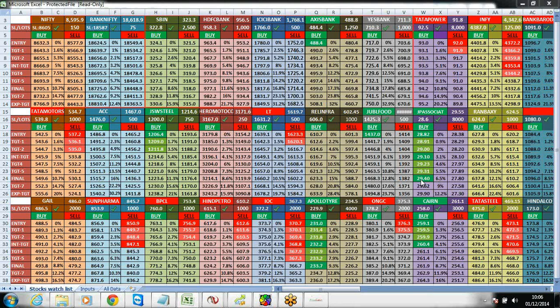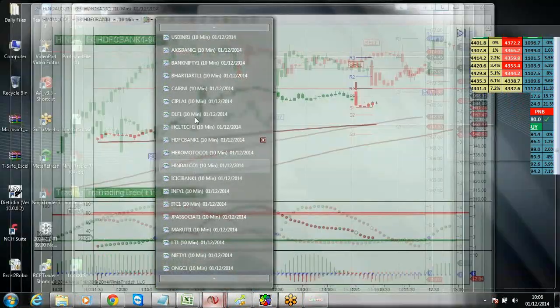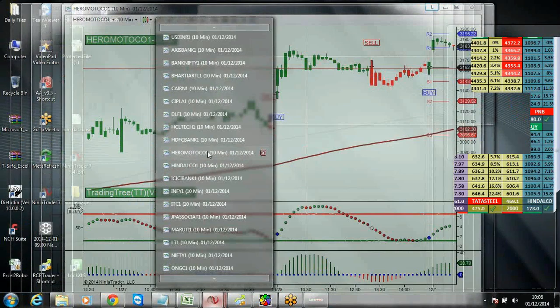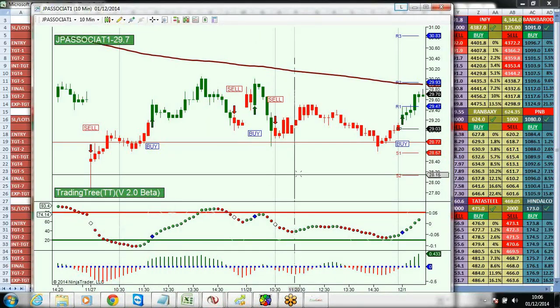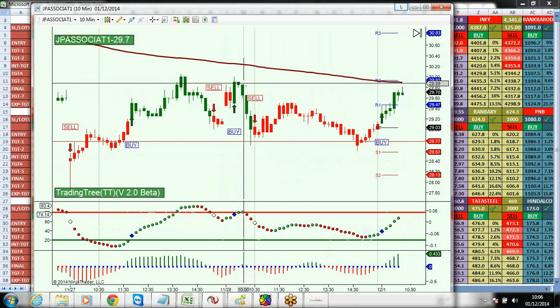JPASSOCIAT, yes. I don't trade much on JP and some scripts like DLF, which are in recent problems. Some days it is definitely good, but there are days when it is horrible, it will take away your profits also. I'll just show you the chart for that. You can see that it is near this average. So 2988 can be your target.